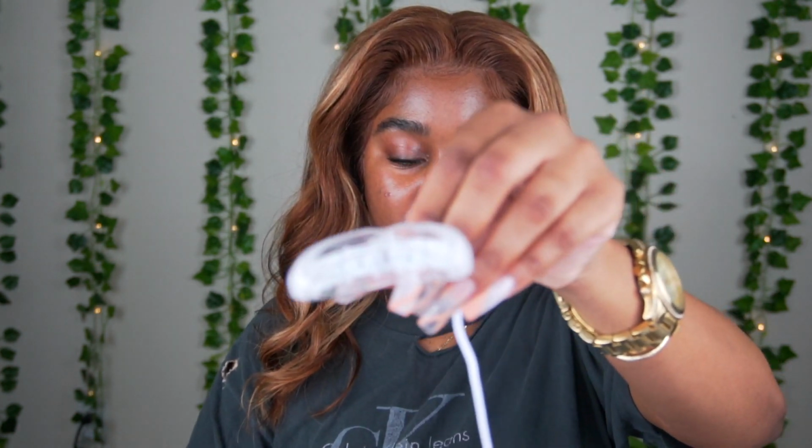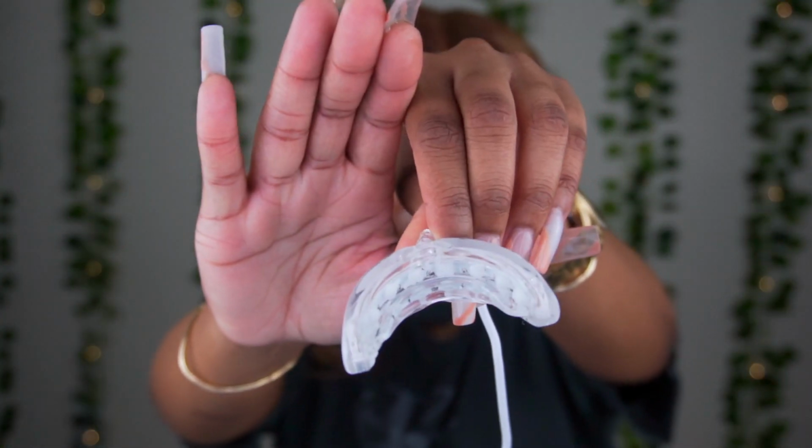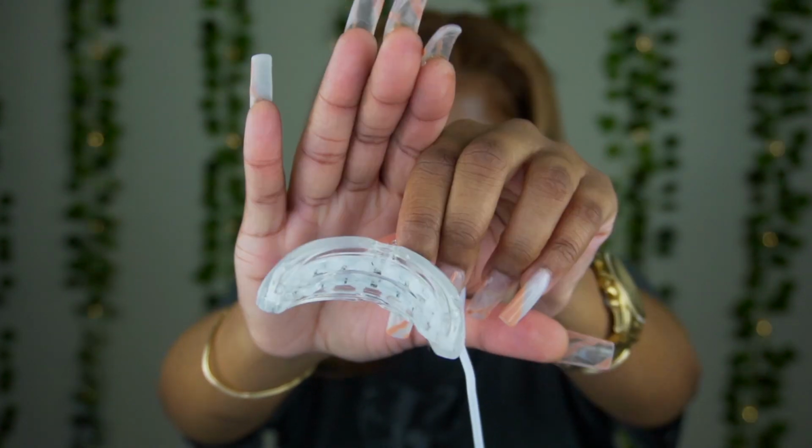Okay, so it's supposed to look like this. Hopefully y'all can see that at the top and the bottom. And what I like to do, I like to take a paper towel and just pat dry my teeth, just so it's not wet or anything. I normally will go ahead and put some vitamin E oil on my gums, but I'm not gonna do that today just because this is a quick treatment, but I would normally do that. I'll do it afterwards though.